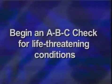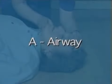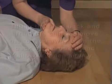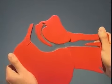Begin an A, B, C check for life-threatening conditions. A. Airway. Open the airway using the head tilt, chin lift method. Tilting the head back and lifting the chin will move the tongue away from the back of the throat and allow an open airway. Let's take a look at that on a model.